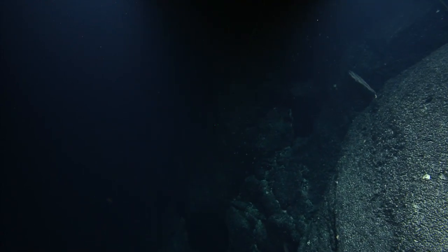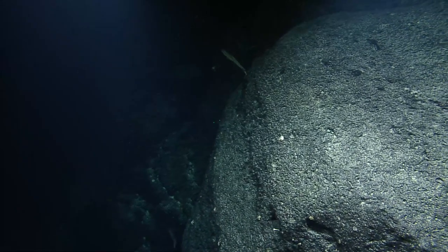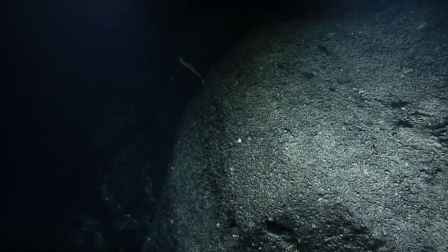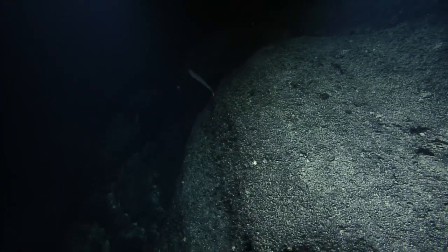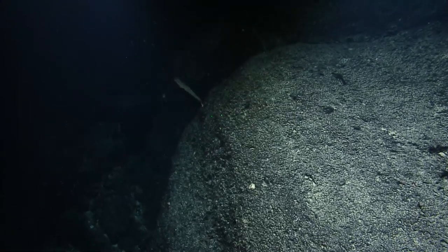Can you tilt down a bit? I can, but then we're not looking at what's coming in. When we stop and we zoom in on something, then I'll bring it back to where the camera likes the light. But I also need to keep looking ahead because if there's an overhang or something, I don't want to fly into it.